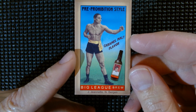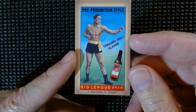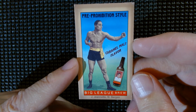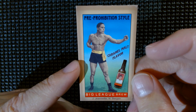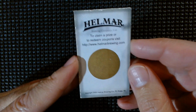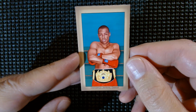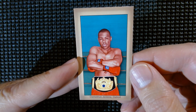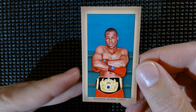So that's a Genetti and North Bergen. So pre-prohibition style, which is the bare caramel malt flavor. And so look at that, bare knuckle boxer. It's probably 1800s there, folks. Bare knuckle boxer like author Louis L'Amour. These guys will go for like 100 rounds. And then you have here Demetrius Jenkins, Detroit, another boxer with his title belt there. I don't know what title that is, but just cool. Pugilists. I mean, that's just a beautiful card. I mean, this guy got himself a card.